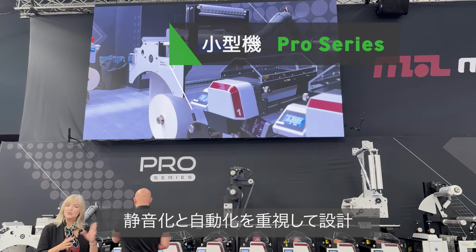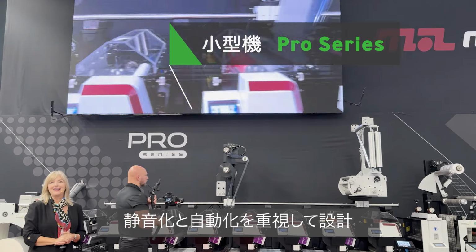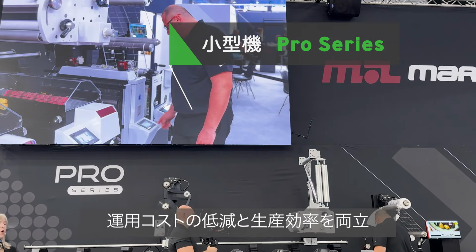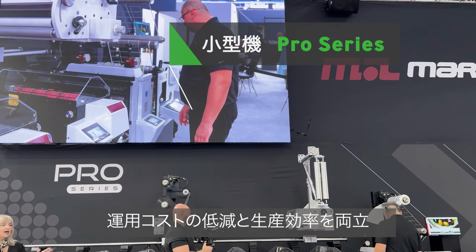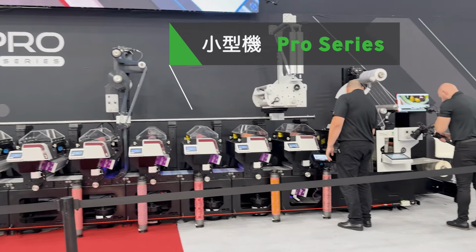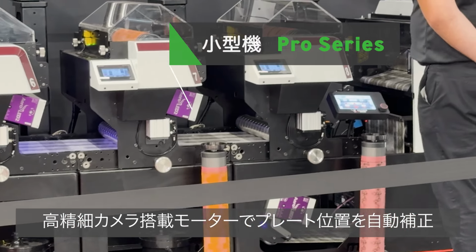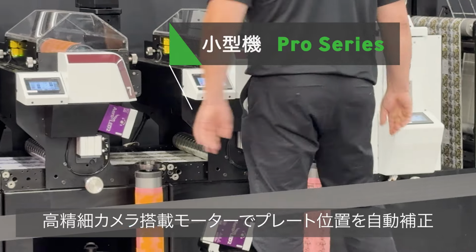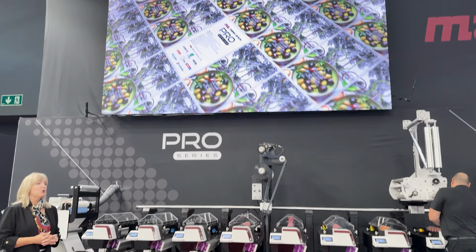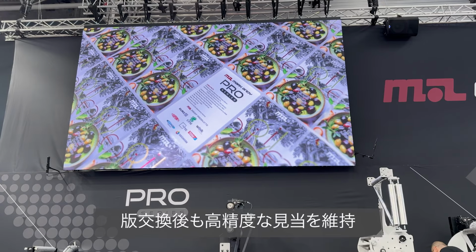Now, before I do get to the jobs, I have to introduce you to Rocky down there, who's going to be assisting us. Let's get started, Rocky. Thank you. As we walk you through the components of this machine, I'll highlight some of our support and internal equipment as well. We also have a best-in-class mounter, the Mark Andy BPM 300, and that mounter utilizes a high-definition camera to mount the plates to your cylinders, ensuring precise registration.